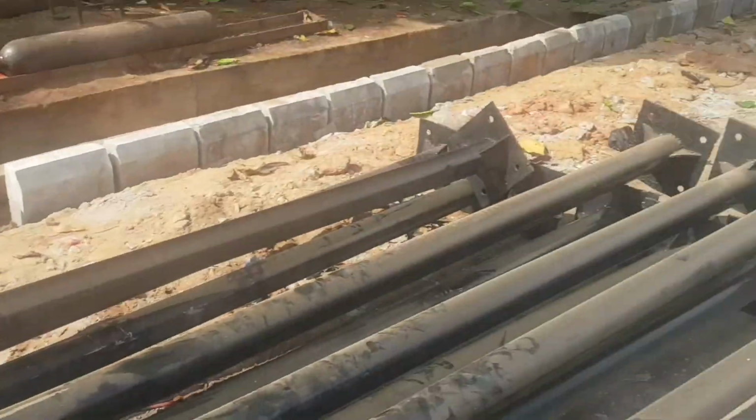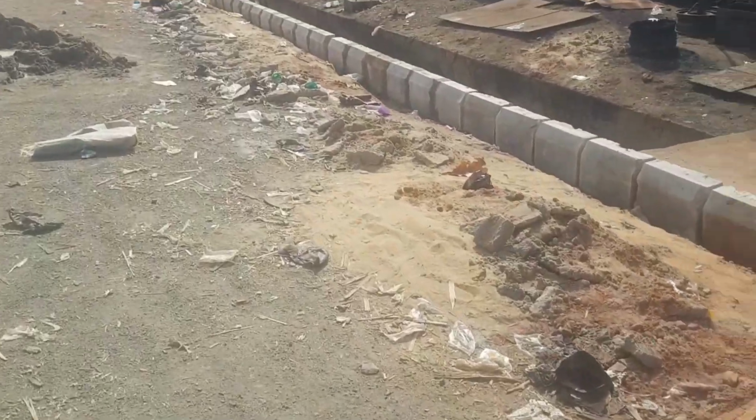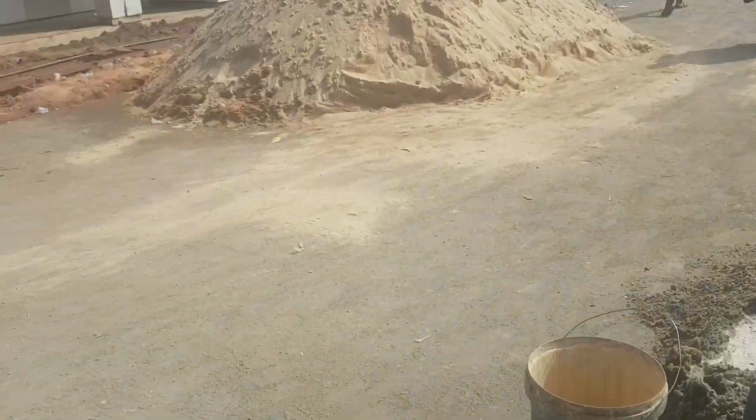With the installation of road curbs, road curbs is before the drainage system. You can see the road curbs now. So the other side are the walkways. Then another good thing is this street light you are seeing, installation has commenced or is about to commence.